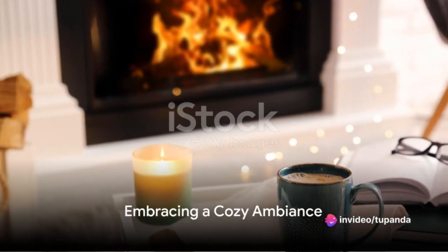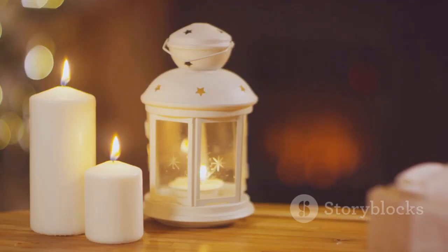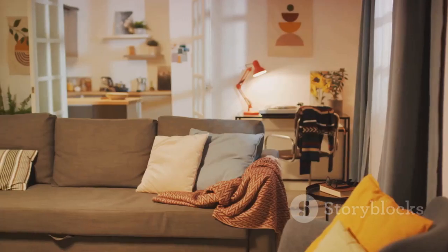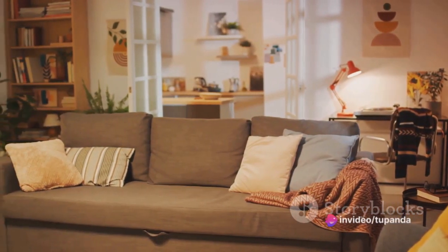Lastly, embrace a cozy ambiance. Add rugs, throw pillows, and blankets. Light candles or use a fireplace if you have one. These touches can add warmth and create a cozy, inviting space.